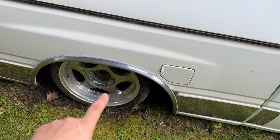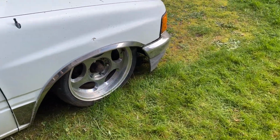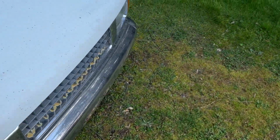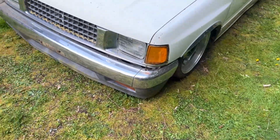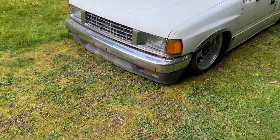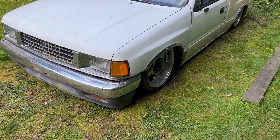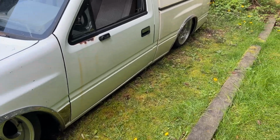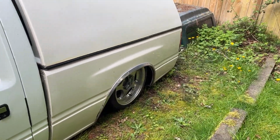These primes here, I got those in '97 when 17s were huge. The chrome front end came with the white grill and the black bumper. I put that on at the Graham Fitz Auto Wrecking back when that was there. I did it right in the parking lot. I couldn't wait to get home.